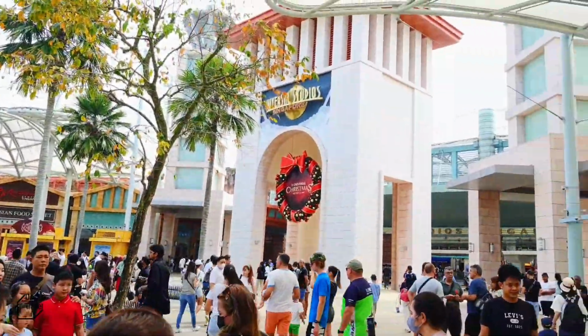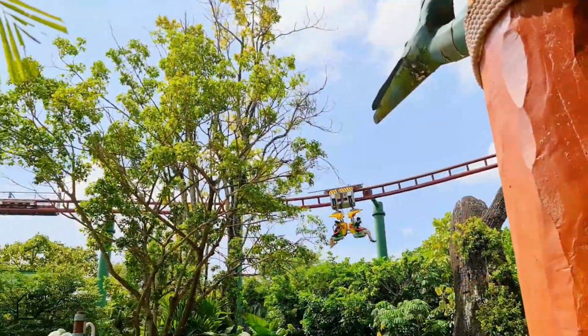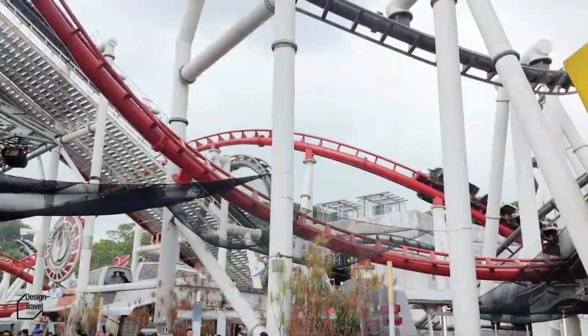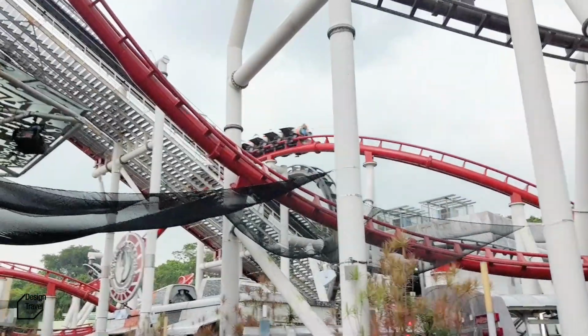Today's highlight is Universal Studios Singapore in Sentosa Island. From thrilling rides, immersive thematic zones, to magical performances, it's going to be a fun-packed day. So join us on this Day 3 video of the Singapore trip.